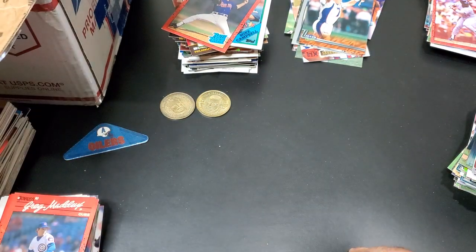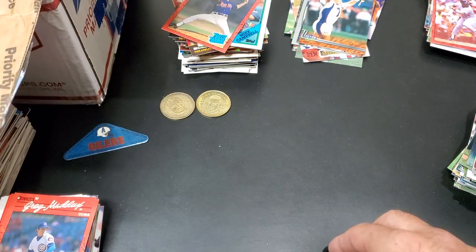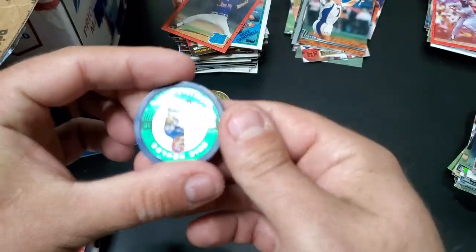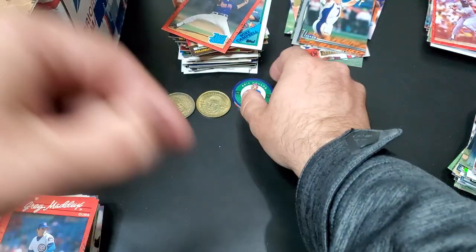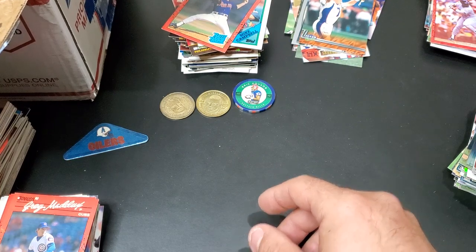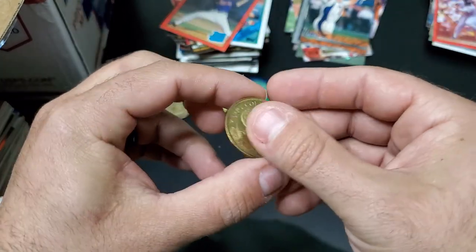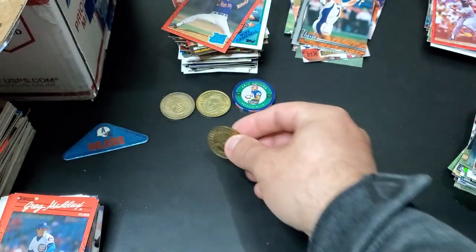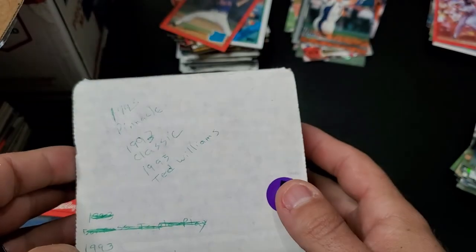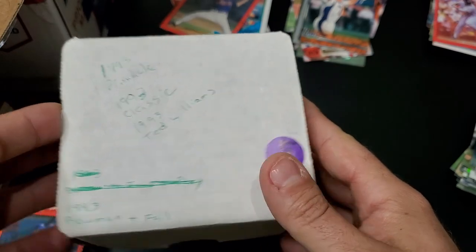All right, we're going to save that '98 football. Oh, we got another. We got a couple. Got a poker chip. Playoff, NFL, Eric Moulds. And it feels like another coin. Yep, another coin. Quarterback Club, Kerry Collins. Okay. This says '95 Pinnacle Classic, 1993 Ted Williams, '93 Bowman plus foil.